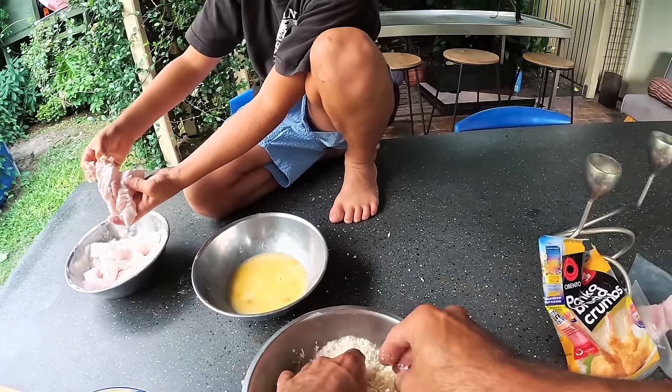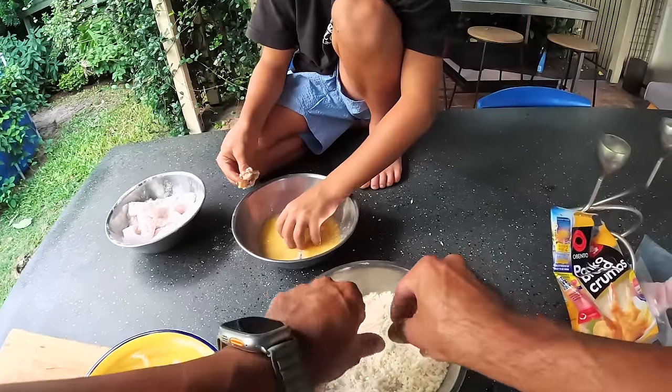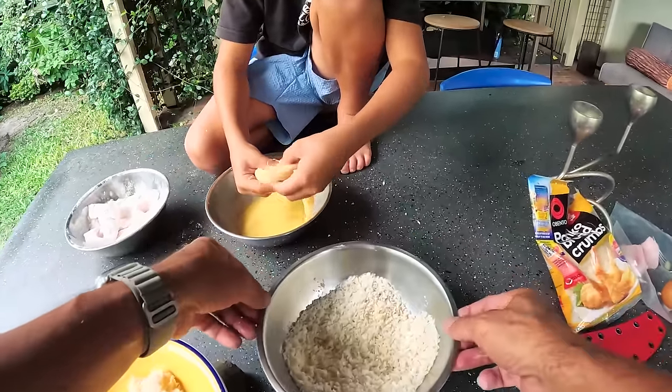Cool. So we're getting Fox to do all this because he's the one that caught it. So he needs to enjoy and find the joy of feeding everyone with a pretty special fish.